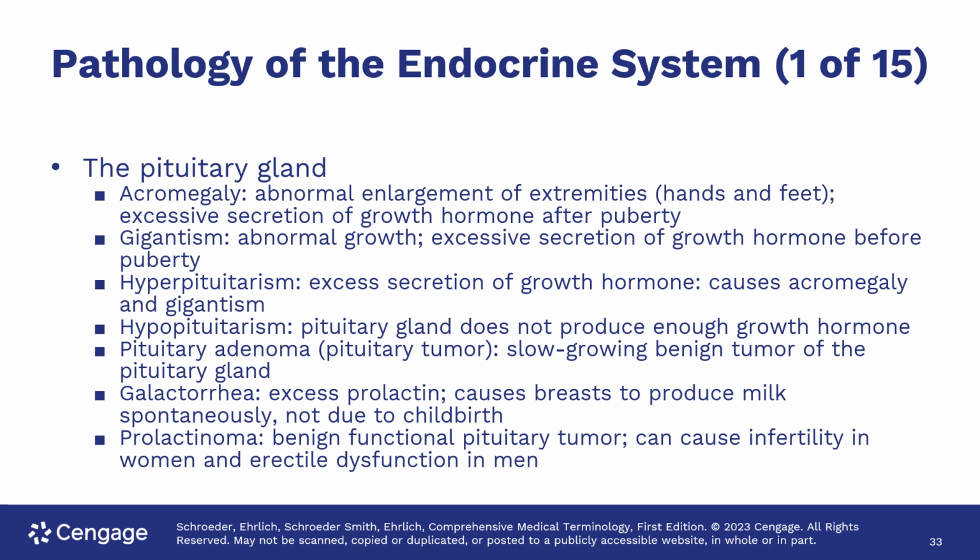Here are some disorders of the pituitary gland. Acromegaly we just talked about. Gigantism means exactly what it sounds like. Hyper and hypopituitarism is either over or under production of hormones secreted by the pituitary. Pituitary adenoma is a benign tumor of the pituitary. Prolactinoma is a benign tumor that is producing excessive prolactin, affecting sexual function in both men and women. Galactorrhea is production of breast milk, not due to childbirth, usually caused by hyperprolactinemia.